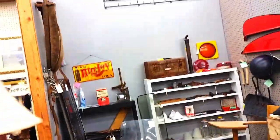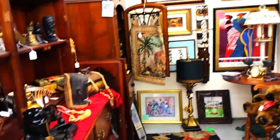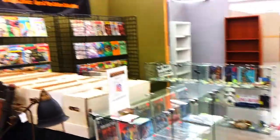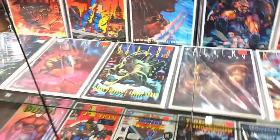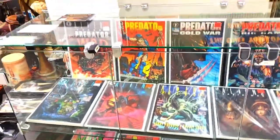Alright. Let's see what is next. CDs and stuff. Man, there's a lot of different types of stuff here. A lot of variety, I should say. And this, the ones you love, comics and toys. Okay, this is a new section. Okay, my antique mall got a new vendor. All right, I see y'all.